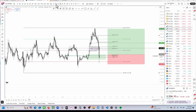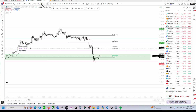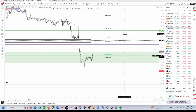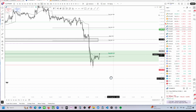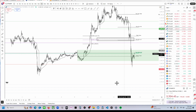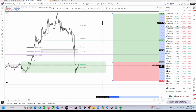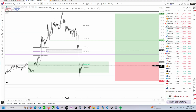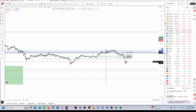Into the 4-hour or 2-hour, 1 hour, 30 minutes. It's pretty much the same thing as Bitcoin right now. Yeah, so nothing significant, but I do see potentially some good swing plays for Ethereum as well. But it'd be pretty much the same kind of trade as Bitcoin, which is fine. What about SUI? What is SUI doing?